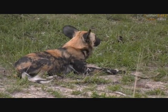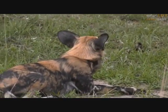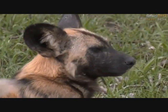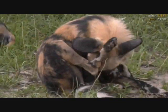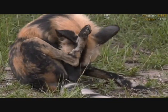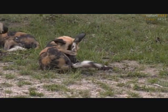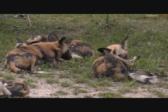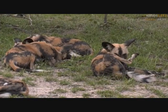Very big ears, allowing them to hear, but at the moment they're a little bit scared because with the wind they can't hear as well. There might be lions moving around and they need to pick that up with their big ears, and it makes it difficult with the wind blowing through. So they are a little bit skittish.